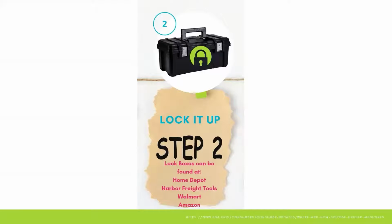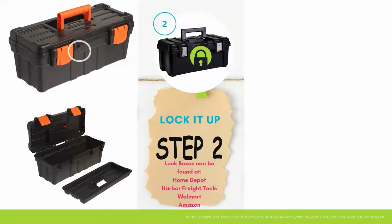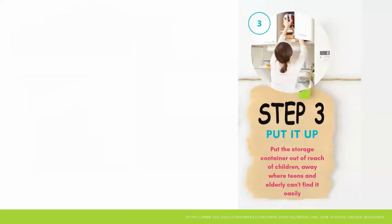Step two, lock it up. Lock boxes can be found at your local Home Depot, Harbor Freight Tools, Walmart, and Amazon. Remember, get a lockbox that you're able to put a lock on. This will help to keep your medication safe.